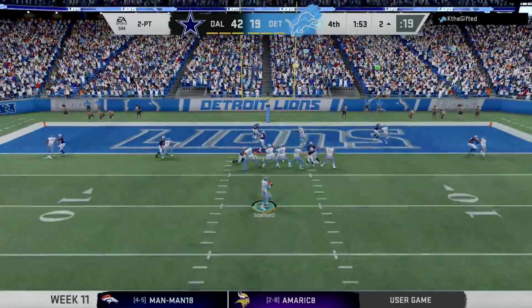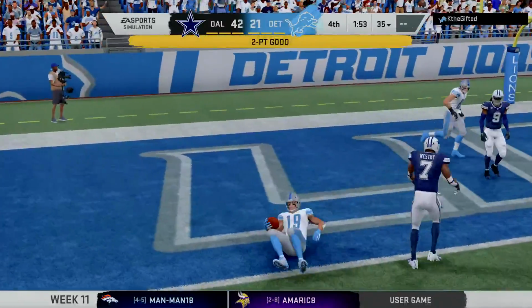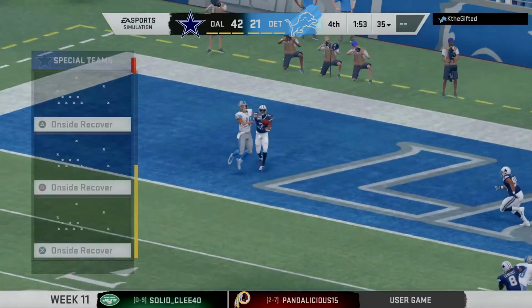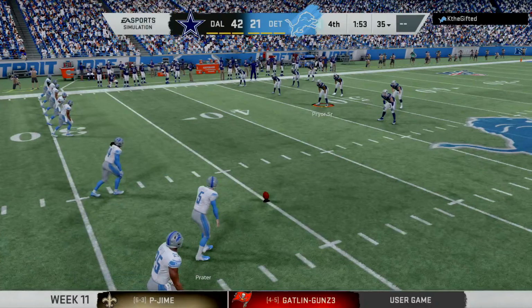Stafford looks to throw again. And he's got it for the 2-point conversion. So they tack on a pair more here to narrow that deficit a bit further. So still lots of work left to do, but here comes the onside kick.